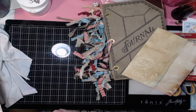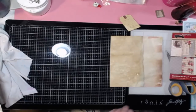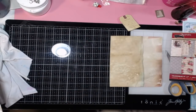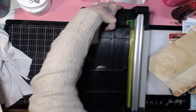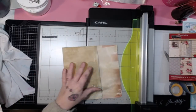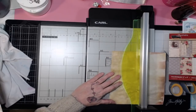Whoa. You little dudes need to... I don't know where to put anything. For now, that needs to go away. And Carl needs to come out. Mr. Carl.